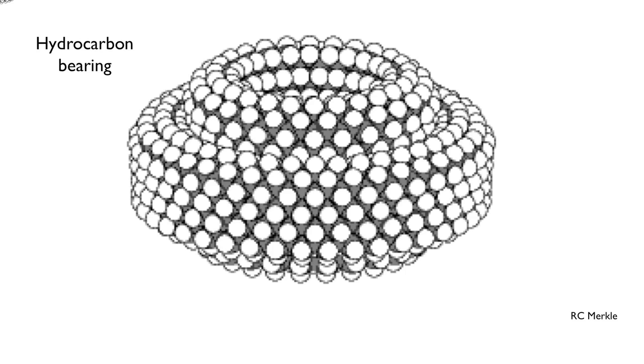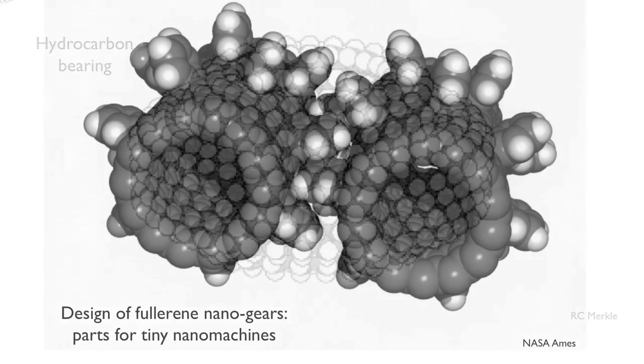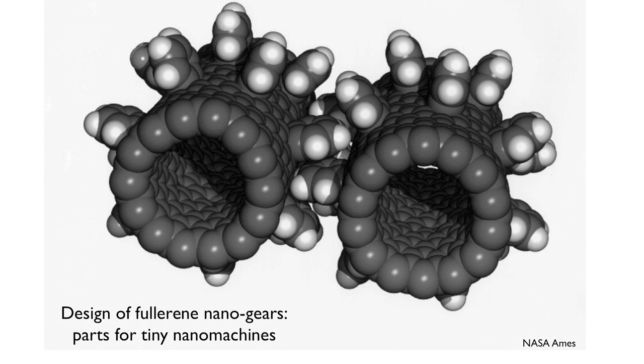This is like a machine part, right? It's very regular. It's cylindrical. It should look like a machine because it's a machine part. Here are some gears. Now, these are designs, okay? These have not been built yet. We use chemistry software to do these designs, and the next step is figuring out how to build them. But the goal is to make machine parts atomically precise all the way down so that every atom is in the correct location. This is from NASA.